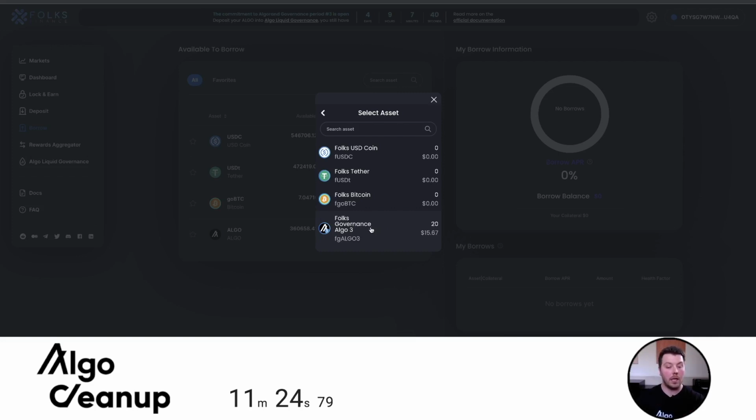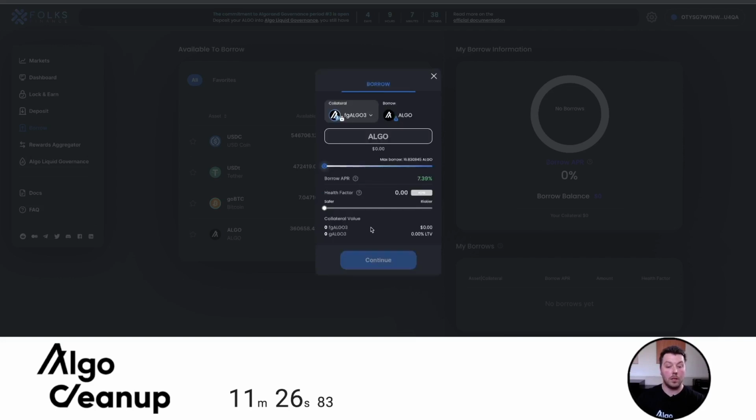So I'm going to go ahead and select FG Algo 3. This stands for Folks Governance Algo 3. So when I deposited it, they gave me another asset, that FG Algo 3 asset. And what I'm going to get back are real algos this time. And all these algos are pegged together, but they represent different smart contracts that I've opted into.